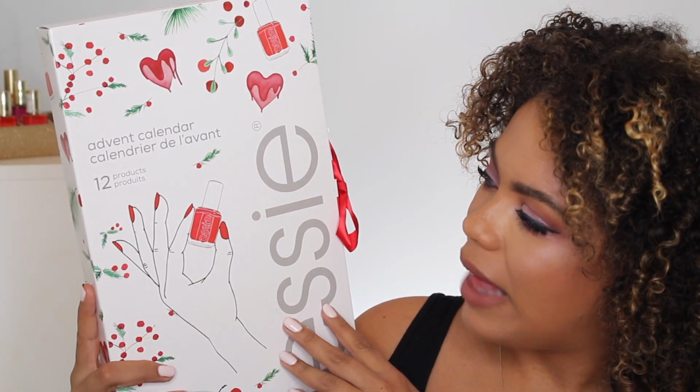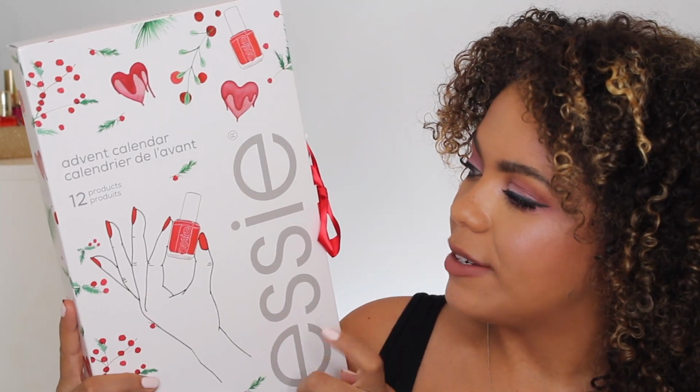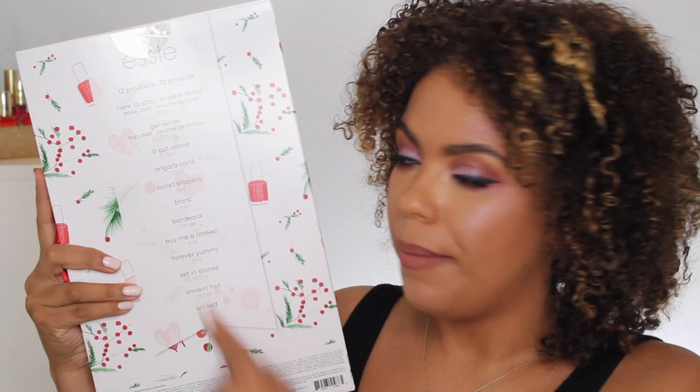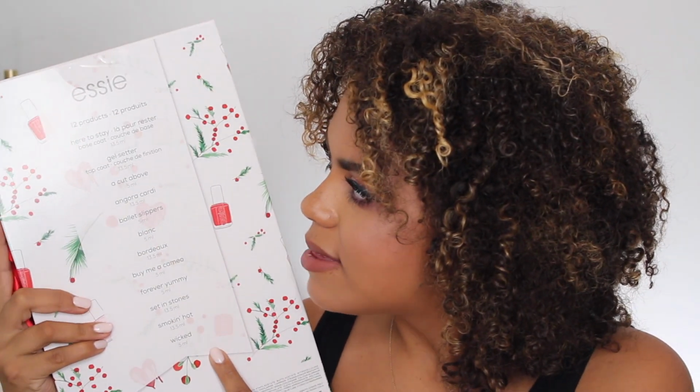I haven't talked a lot about nail polish lately. I have been wearing a lot of press-ons. This is my first time wearing nail polish in such a long time, but Essie came out with a really, really adorable advent calendar. You're getting 12 different nail polishes in here, and as I mentioned, you are being shown all the different shades that are in here.